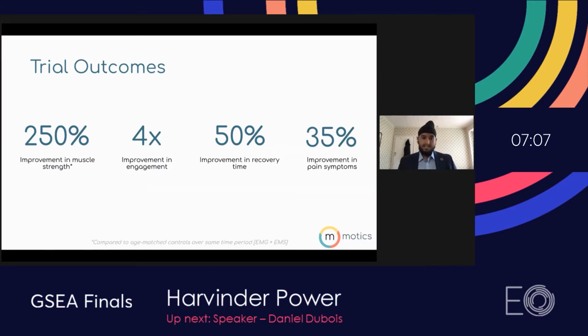And last year, we ran a 10-week trial. We showed a 250% improvement in muscle strength alone, fourfold improvement in engagement, halving of predicted recovery time, and a third reduction in pain symptoms. So we clearly feel like we're onto something here.